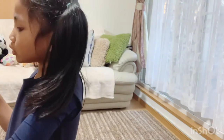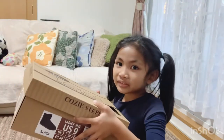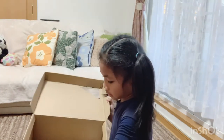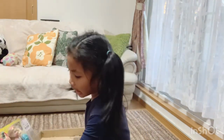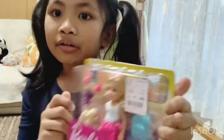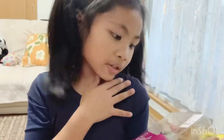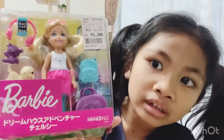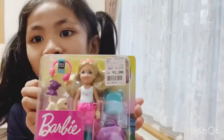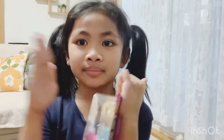And the last thing is, open it. Here, guys. Now this one, I have Chelsea. See how cute she is? And I have the same hairstyles as hers. But I don't have glasses. Chelsea doll. She has a puppy with her teddy bear. And she has so many cool stuff. So let's unbox it, guys.